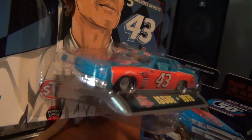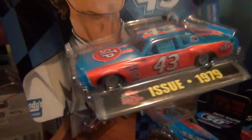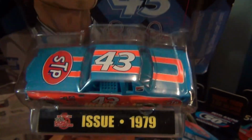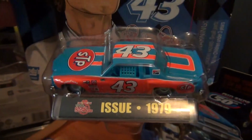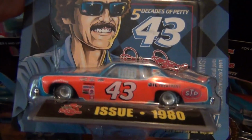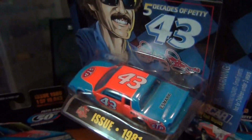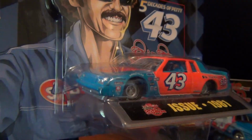Love the shape of that Monte Carlo, and typical Richard Petty paint job on it with the blue and the fluoro orangey red with the STP on it. Love it. You can always tell when Richard Petty's cars are in town. It's got the distinctive colour to it. Very nice. And got the 1980 version, which is pretty much the same, just a little bit of tampo changes, as you can see. Probably already a few variations. Really nice. Then we'll get to 1981, the old Buick Regal. Pretty sure it would be a Chevy, maybe a Chevy Monte Carlo or a Buick.